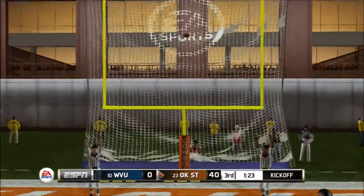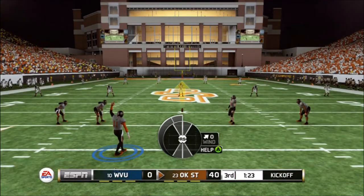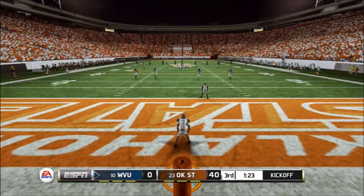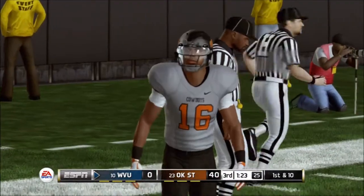And he adds the extra point. The kicker looks like he's ready to kick this one off. He hits a booming kick, and it sails out of the end zone for a touchback.